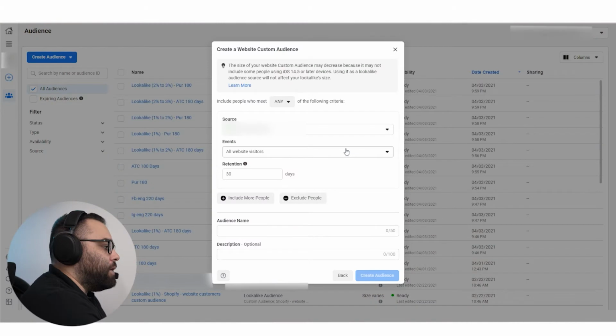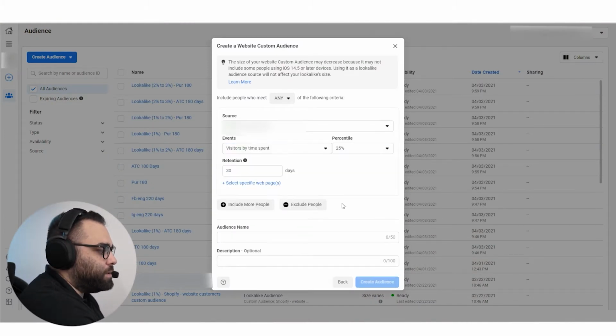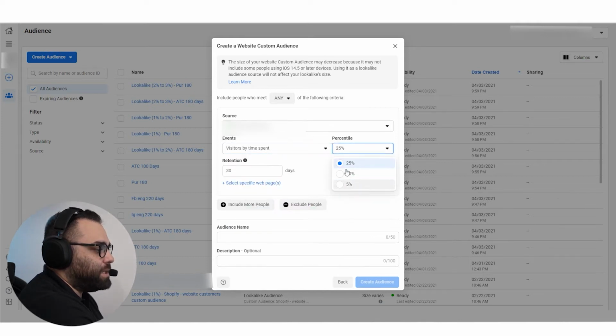So if your ads are not spending, it means that maybe you don't have enough audience, or you should check the button in your catalog to see if you are targeting the correct country. Now, another thing that you can do is that you can come here and choose visitors by time spent, okay? So you can have actually 25%, 10% and 5%.